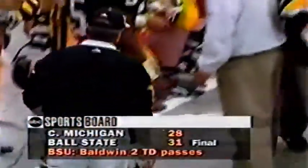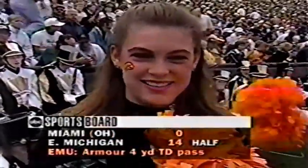Oh, those turnovers. I think they brought that one on themselves. Substitute a center in with a broken right hand who has never played again. Snapping with your left hand, you're asking for trouble.